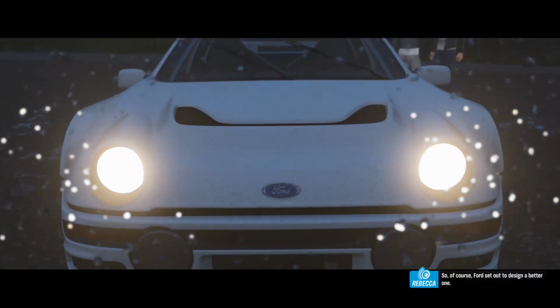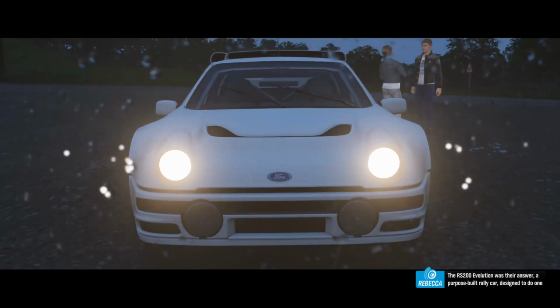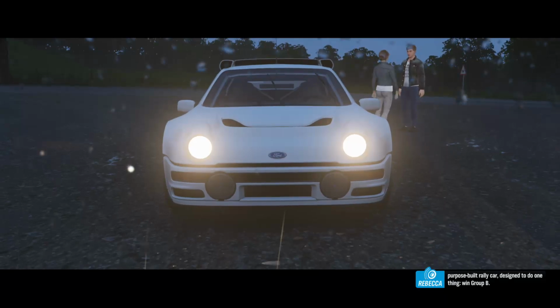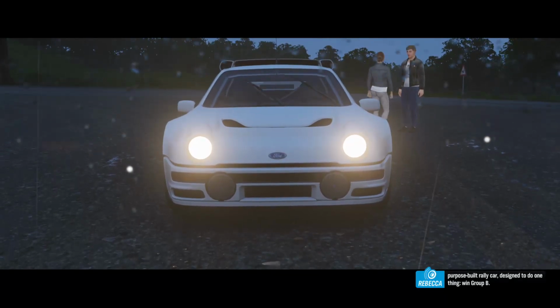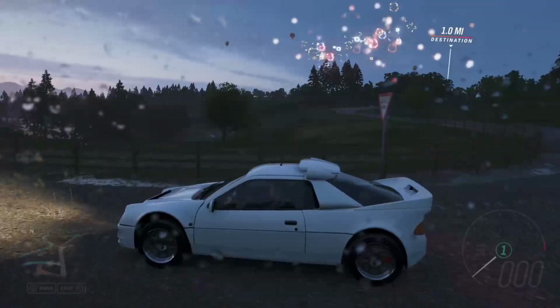Ford set out to design a better one. The RS200 Evolution was their answer. A purpose-built rally car designed to do one thing: win Group B. It does look cool.